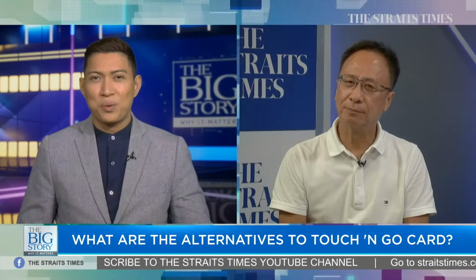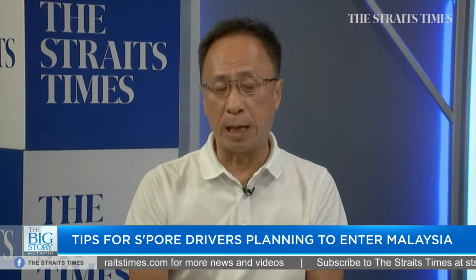Chris, before we go, Touch and Go card issues aside, any other general tips for drivers who are planning to drive into Malaysia? I think driving into Malaysia, the main thing is the speed, right? In Singapore, we rarely exceed 90 kilometers per hour, but on Malaysian highways, the limit is 110, but of course, a lot of people drive faster than that, and we have to bear that in mind.